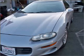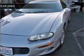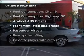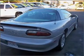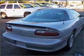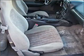Anti-lock brakes help you bring your vehicle to a safe stop. And with these notable features, you won't want to miss out on the opportunity to own this amazing ride. Air conditioning, power steering, an alarm system, an AM/FM stereo with a CD player, an adjustable tilt steering wheel.